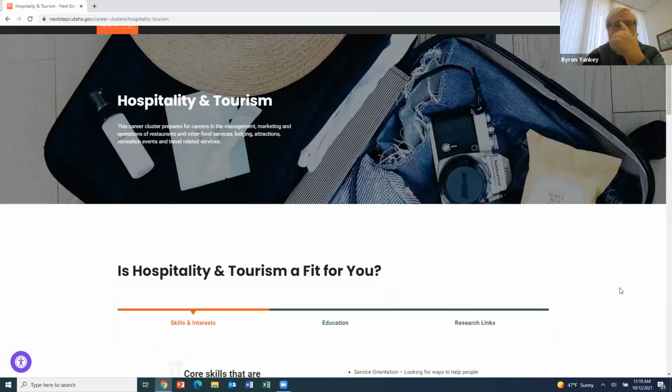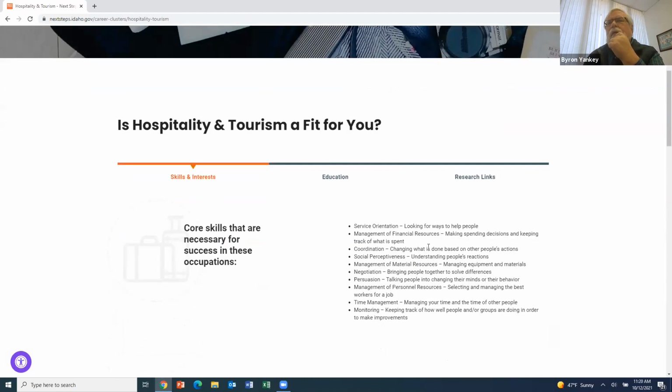And this gives me an overview. So here are some of the core skills that people who work in the hospitality and tourism industry have and use. They need to be service oriented, looking for ways to help people.